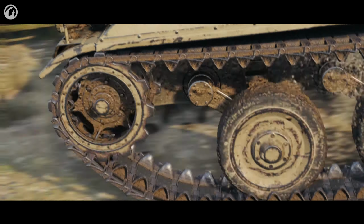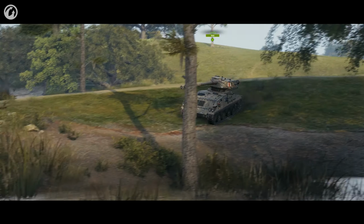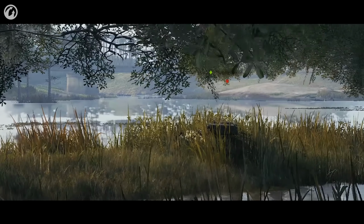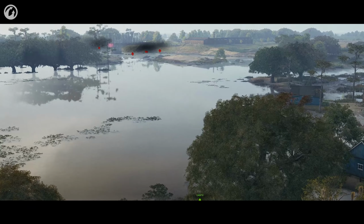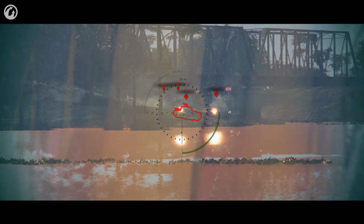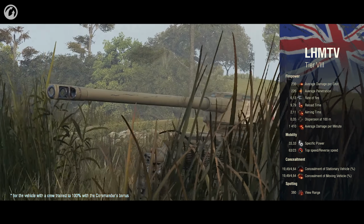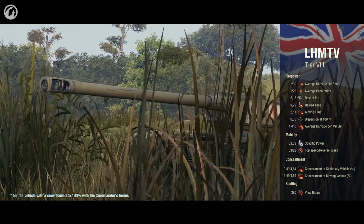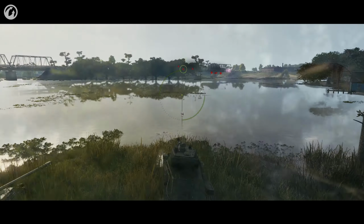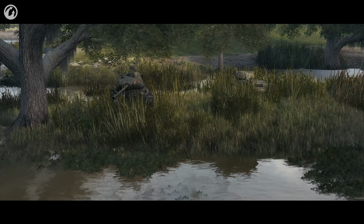The situation is more interesting at Tier 8. The vehicle there is the LHMTV. Basically, it's a faster, more powerful, and more dangerous version of its predecessor. The concealment is just as good, but the armor is as significant as the British shilling. Overall, the gun gets its job done. The damage per shot is 230. The rate of fire is 6 shots per minute. But what impresses the most is that the armor penetration with a standard shell is 226 millimeters. No other Tier 8 light tank can do this.